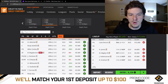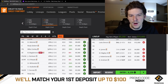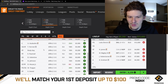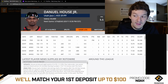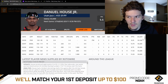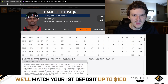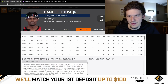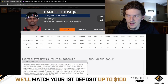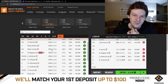Do want to mention that Bojan Bogdanovic is out, so we'll have to pay attention to the Jazz starting lineup. I'm guessing probably Daniel House starts, so still minimum 3K. If Daniel House does wind up starting for Bojan, he's an okay value play. He hasn't shown a ton of upside this season when he's gotten minutes, especially playing alongside Mitchell and Conley and Clarkson. But if he starts, he probably plays 25, 30 minutes, and he's minimum salary. So definitely think Daniel House will be worth considering if he winds up starting for Bojan. That's really it, though, from Utah.